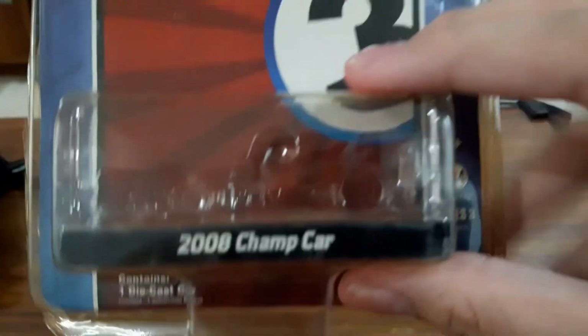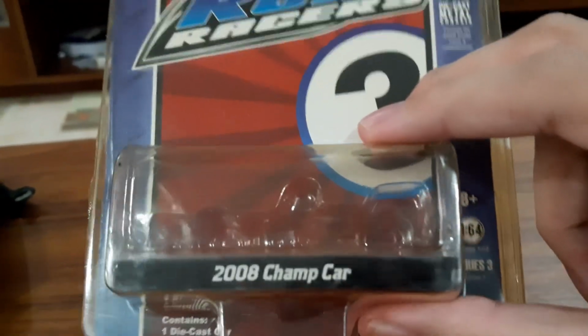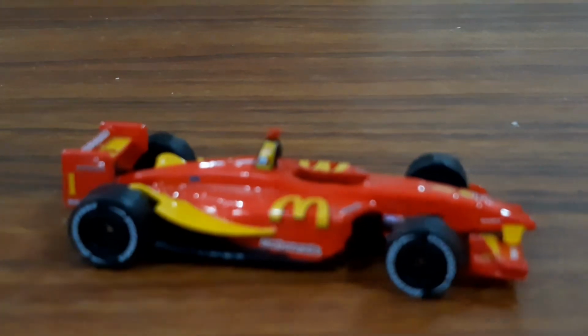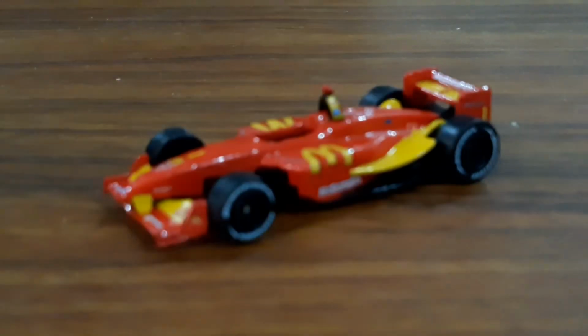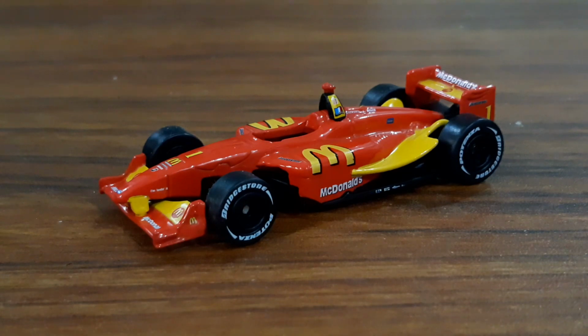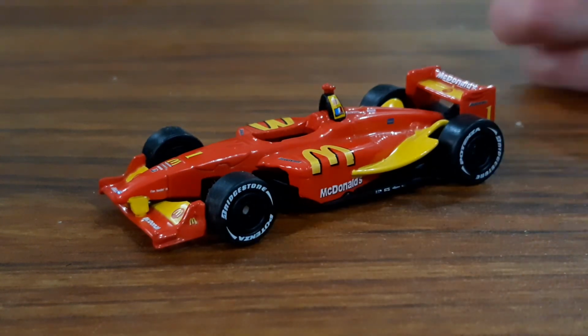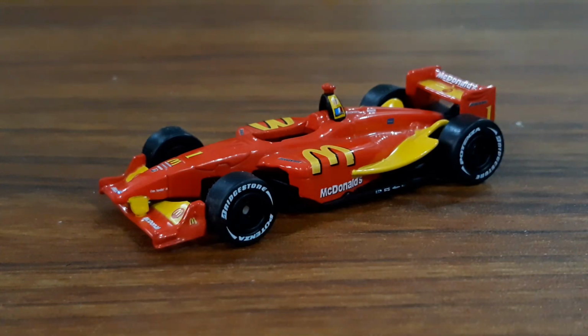Before I forget to mention, it says 2008 Champion on the plastic shell. Now, there's a reason why it's called 2008 Champion. Okay, so let me set up the camera bit. Why is it called 2008 Champion, even though it only raced for two races in 2008? Well, this casting was introduced back in 2007 ahead of the DP-01's debut for Champ Car, which ended up being the final full year for the Champ Car World Series presented by Ford.